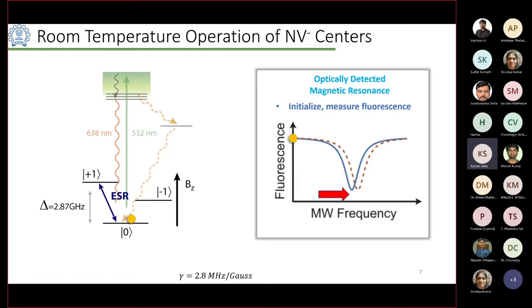So what we do is we start looking at the fluorescence. Suppose we polarize it, we look at the fluorescence and we mark it on this plot of fluorescence versus microwave frequency. As we sweep the resonance frequency, you see that there is a dip. That dip corresponds to the resonant frequency, which we call the transition between 0 and -1 or 0 and +1. That's how we calibrate our system, and each dip corresponds to essentially a single transition.